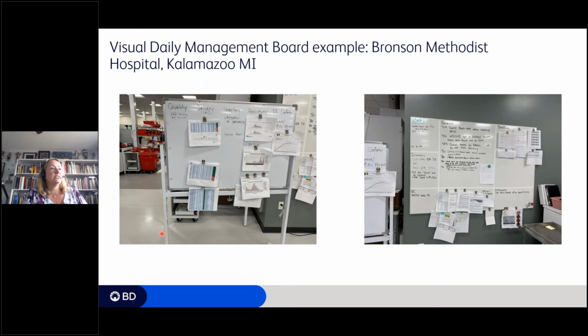And so here's their first take on the board, and you can see there's still a lot of work to be done, but it is a start. On the left-hand side, they have a board with their five categories: quality, delivery, inventory, productivity, and safety. But they haven't pulled their metrics daily yet, and haven't figured out how to display their daily metrics yet. So you can see they have some reports pulled here. So there's definitely room for improvement. My best guess is this is their monthly performance and not the daily performance yet.